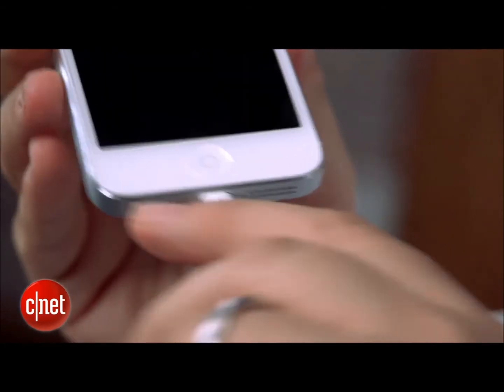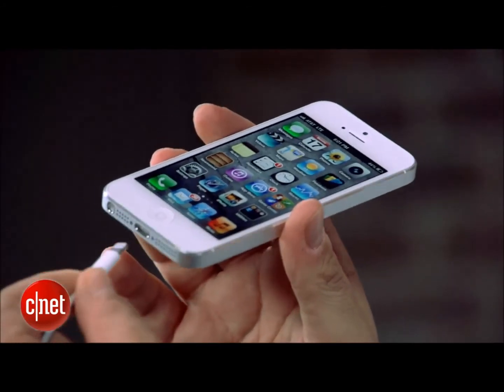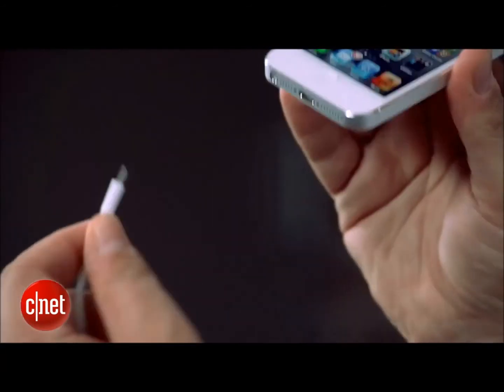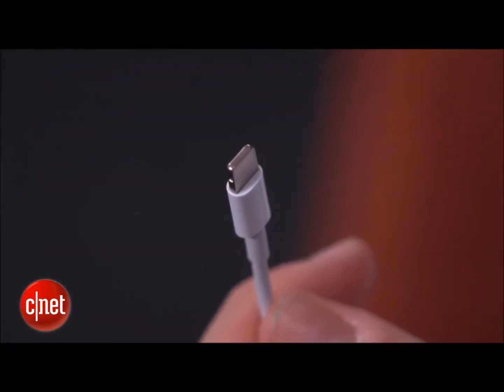It's nice abstractly, except for the fact that if you have old accessories, you're going to have to buy a 30-pin to lightning adapter, which may not work with all your peripherals. It will allow audio, but it will not allow video. You're going to have to buy a separate lightning to VGA or HDMI cable separately to use with the iPhone 5.